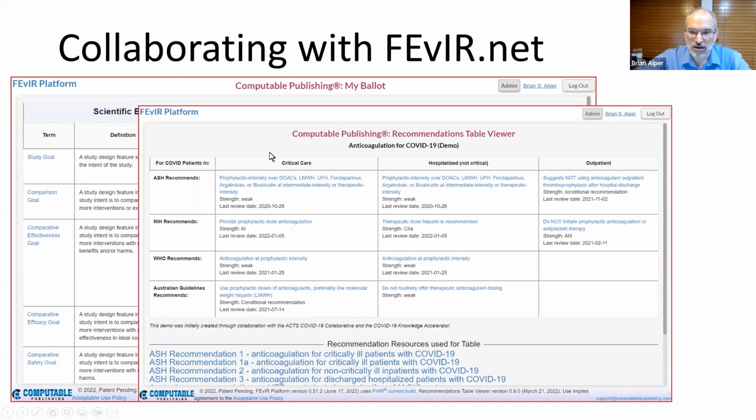We have an early demo here of an approach to sharing recommendations from multiple sources for a similar topic. So you see 3 different populations, different severities of COVID, recommendations about anticoagulation from 4 different organizations. And if we click on one of these, we can then see more specific details about that recommendation.